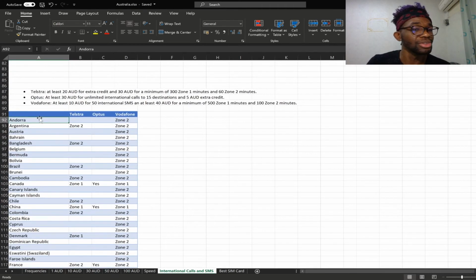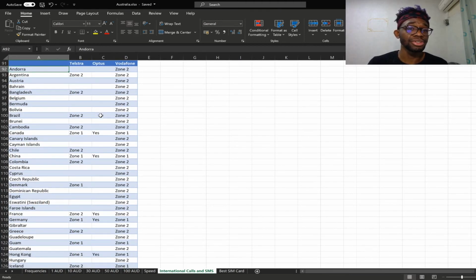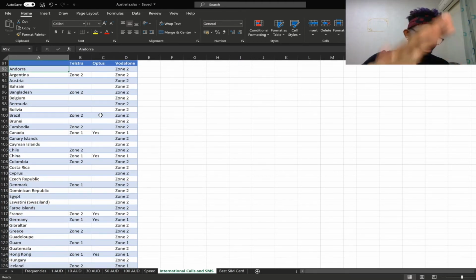Well, I will go to the countries. As you can see, I have it listed saying that, let's say, Argentina for Telstra is a Zone 2 destination, and for Vodafone also Zone 2 destinations. I'll just quickly go through all the countries, but if you want to take your time to read through this, go to the comparison post at phonetravelways.com/Australia-comparison, and you can find the table down there in the post. You can see on the right which operators cover them and in which zone. For Optus, they don't have zones, it's just yes or no, because they either include them or not.